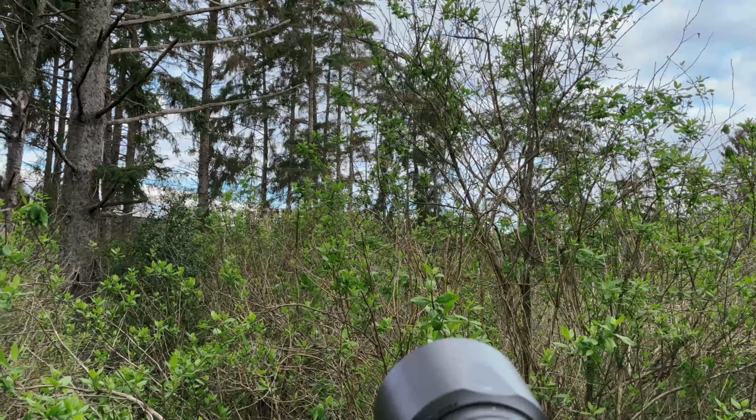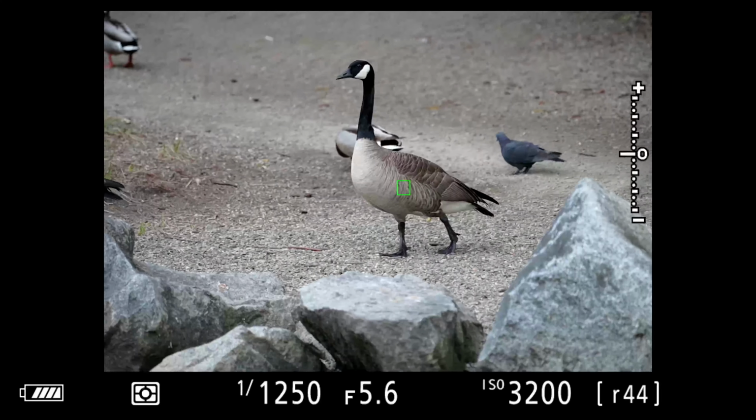This is the chickadees singing. See some pigeons and Canadian geese. Let's grab a quick shot. You know, I'm working through some new gear here, so. Canadian goose behind a rock with a couple rock pigeons. Oh, there we go. Okay, see, he heard me.